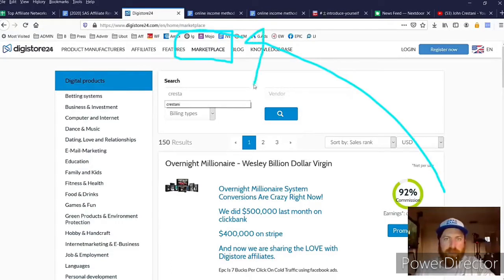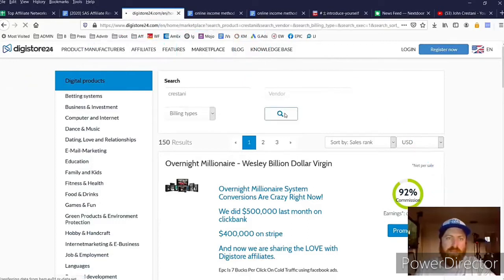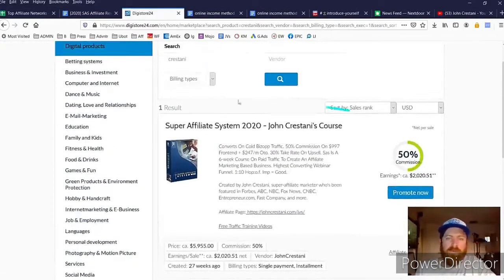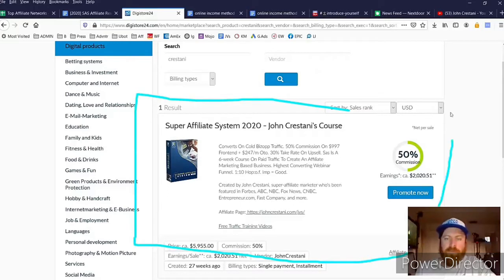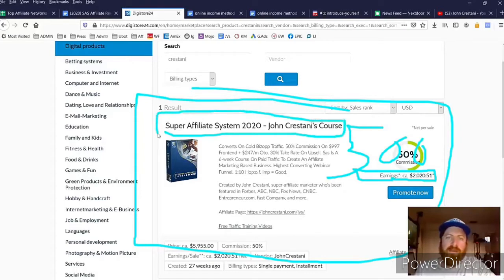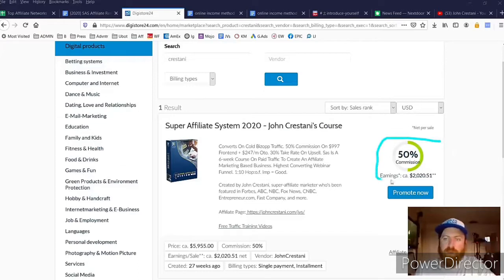Sorry, I kind of skipped over that. You go to the marketplace, which shows up on the page, and then you type my last name into the search bar. This will bring you to my course, the Super Affiliate System. It says the earnings are $2,000. I'm not sure why that is. The earnings are actually $500 per sale. It is a $1,000 training course, and you get 50%, I get 50%. Okay, that's the way it works.